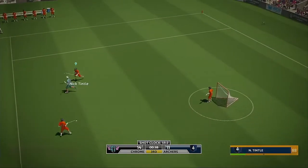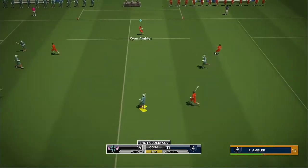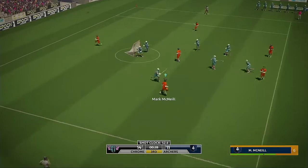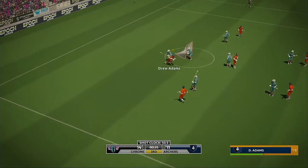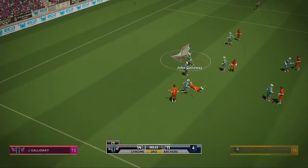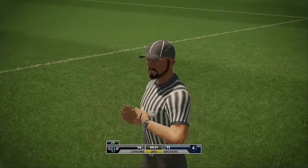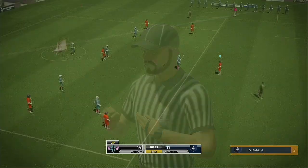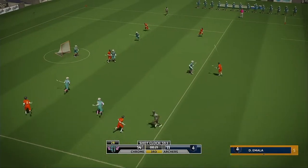Loses control of the ball at midfield. The home team come up with it. Ball top center. McNeil. John earns himself a personal foul. The away team are man up.